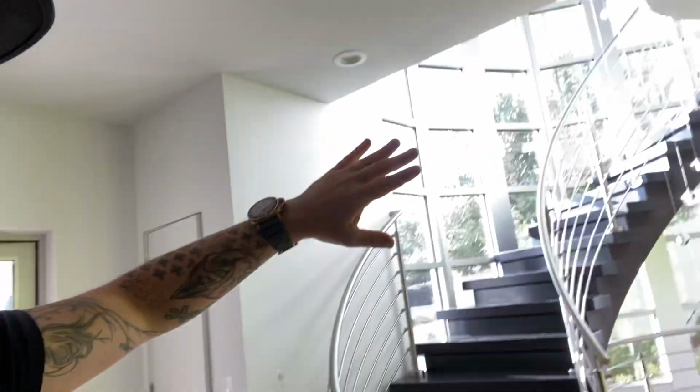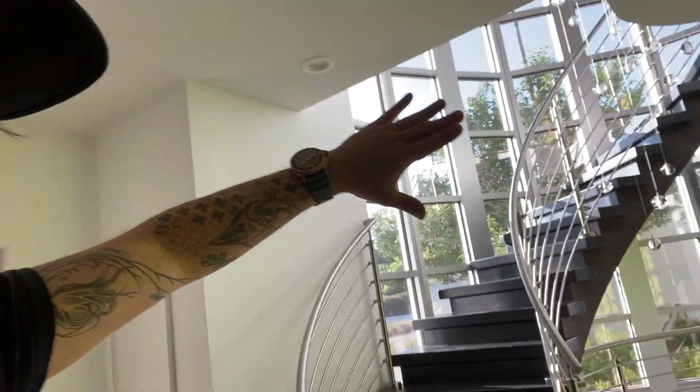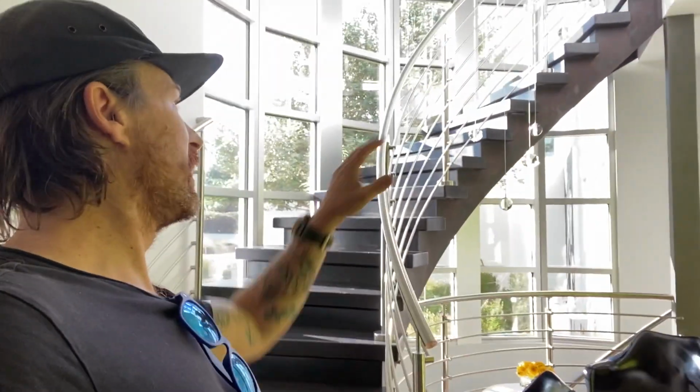Another cool thing about this house, when we remodeled it, this staircase here was obviously here, but it was all solid. And the glass was all glass block. So you couldn't see through outside, and you couldn't see through the staircase because it was all solid. So we had a custom metal maker come in and design this staircase to do that.